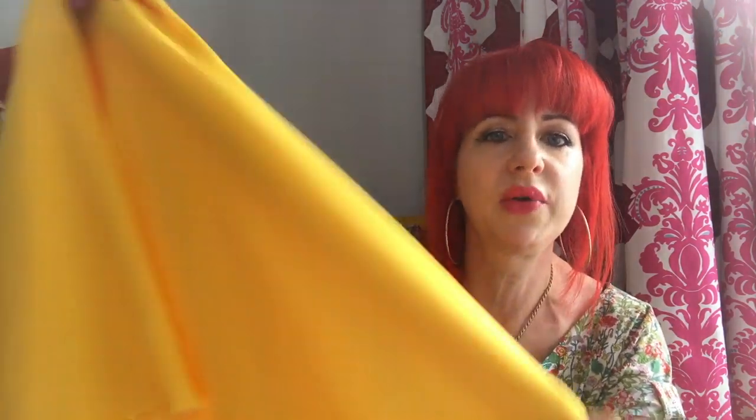And last up, some yellow viscose, and they were both £1.50 a metre, and it would be okay for a dress. I think you'd need to line it, or it would be brilliant as lining, but I was really keen on buying some plains as well as buying some prints, because I find that often in my stash I've got a lot of prints because they draw you in, don't they? So that is my fabric haul.